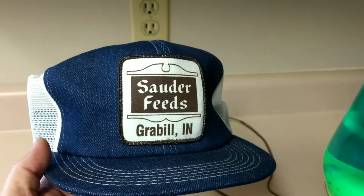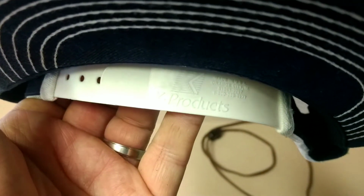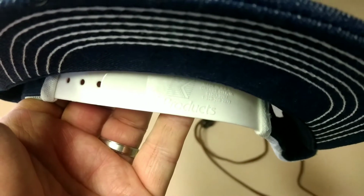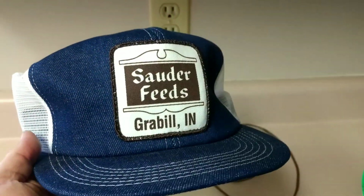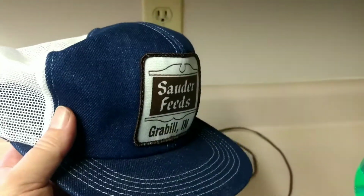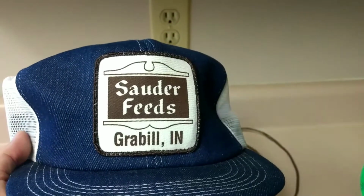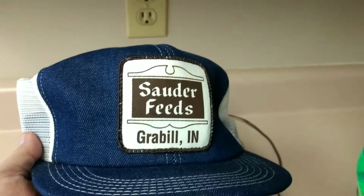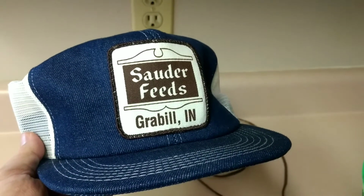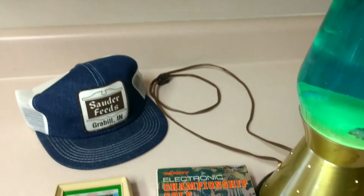Vintage snapback hat. Again, told you guys to look for K products or K brand. Made in the USA. The denim ones really sell well. So this is heavy denim and with a patch from a local feed store here in Indiana. So I think this hat alone should sell for probably at least $40. So just the hat will pay for everything I bought today.